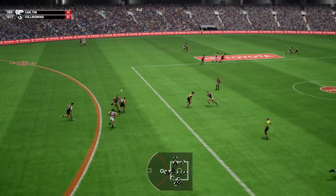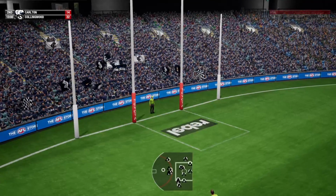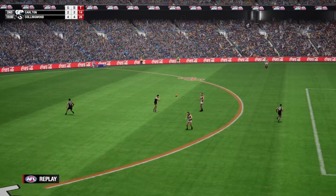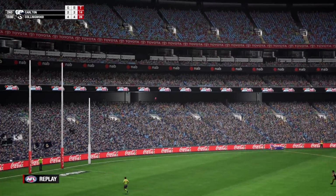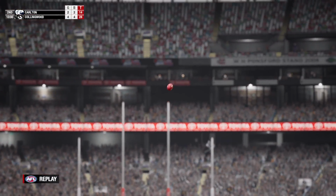Handball's out in front. Receives the handball and takes off. Wow! How good was that? That's the first goal of the day for De Goey. He's enjoying that goal. Now they lead by 14. Some great ball movement there. You just knew they were going to score. He knew that was home as soon as it left the boot.